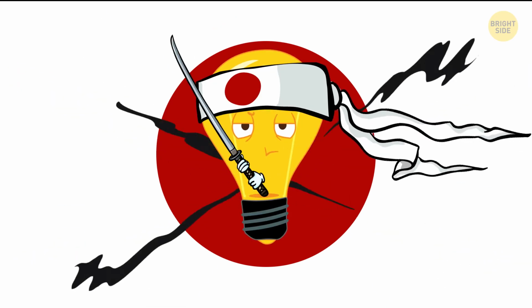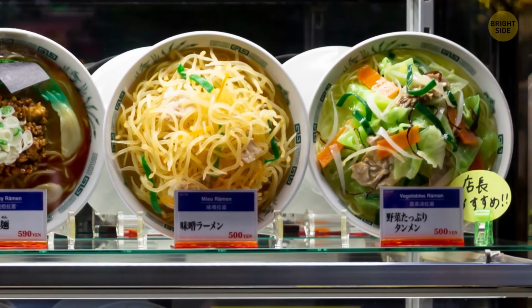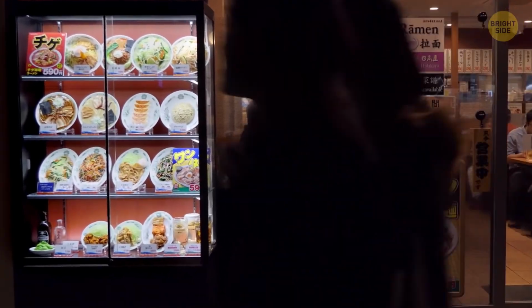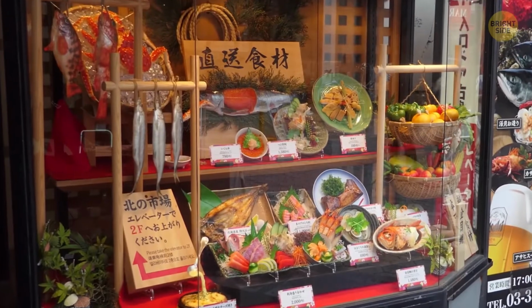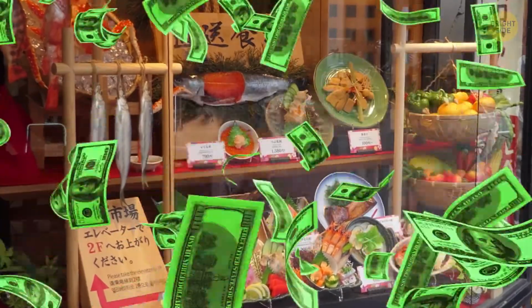4. Fake food. Specialists make this kind of food from plastic or wax, and it looks just as delicious as the real one. Many restaurants use fake food to display their popular dishes in the windows and attract hungry clients. Usually, these replicas cost much more than the dishes they imitate.